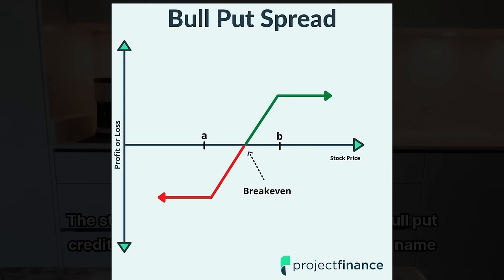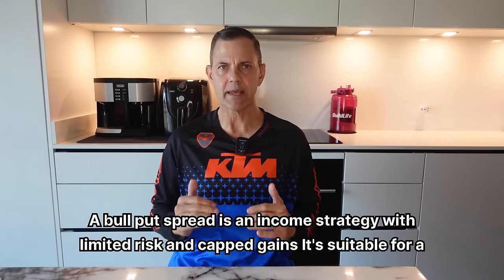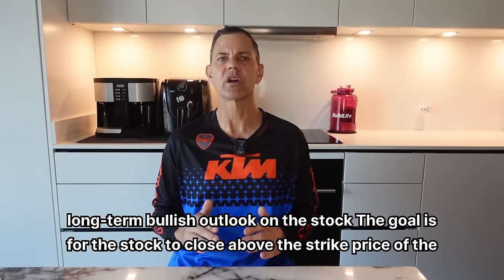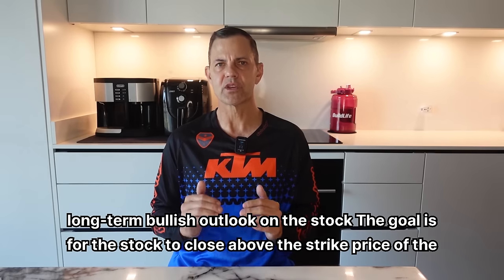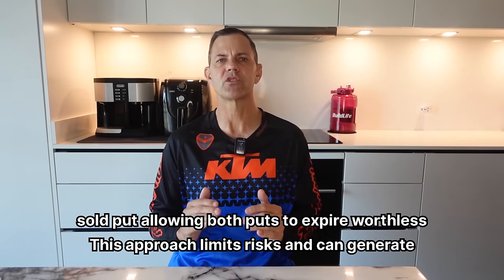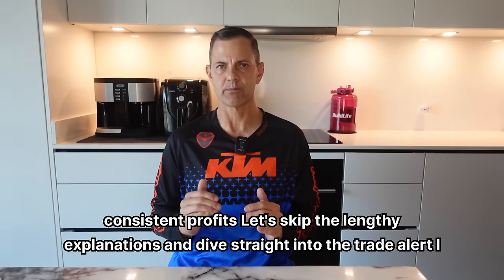Despite its complex sounding name, it's quite straightforward and really easy to start using. A bull put spread is an income strategy with limited risk and capped gains. It's suitable for a long-term bullish outlook on the stock. The goal is for the stock to close above the strike price of the sold put, allowing both puts to expire worthless. This approach limits risks and can generate consistent profits.